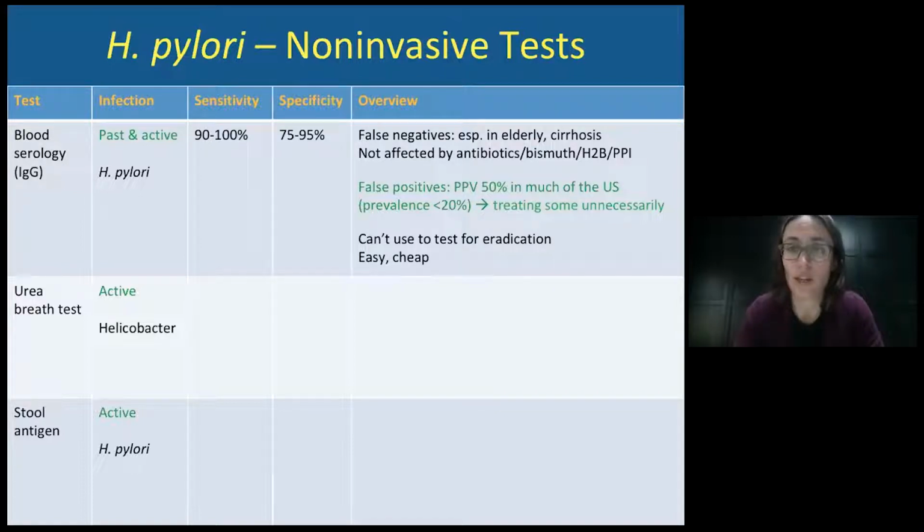There are rarely false negatives. These can occur in the elderly or those with cirrhosis. But importantly, this test is not affected by antibiotics, bismuth, H2 blockers, or PPI. The big concern with the serology test is because it tests for past infection, not just active infection, there can be false positives, patients who have a positive test but don't actually have active disease. And because the positive predictive value in the US is about 50%, where the prevalence is less than 20%, you may be treating some patients unnecessarily with antibiotics, which is something we'd like to avoid if possible. Because it tests for past infection, you can't use this to test for eradication, but it is easy and cheap as a blood test.